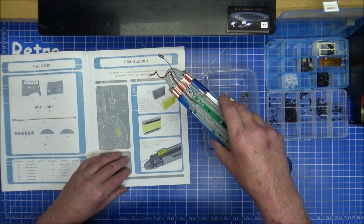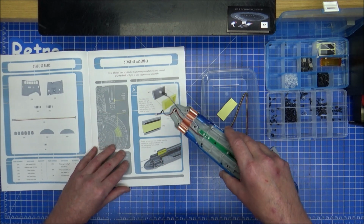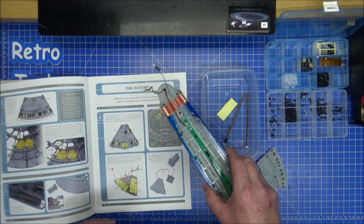Feed grill left. Why does it say left when that's on the right hand side? What? Okay, because it's actually the left. Right. So everything's loose inside here, so that'll just stay in there until whenever. Okay.